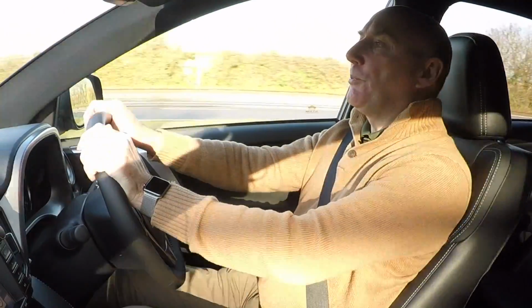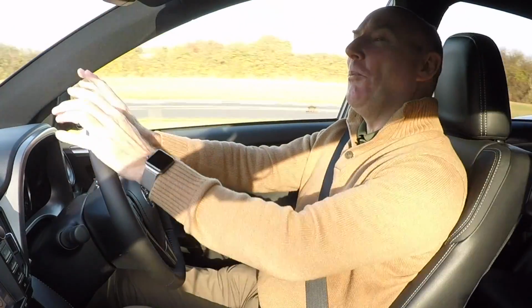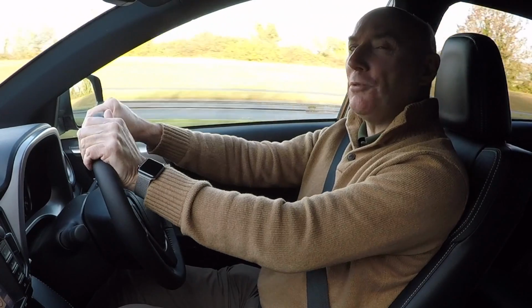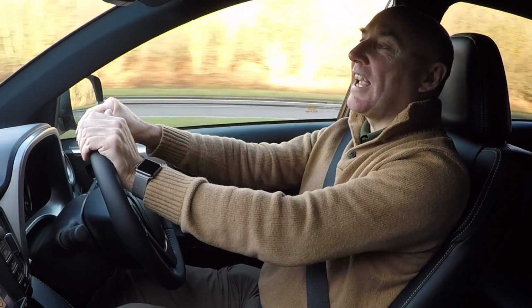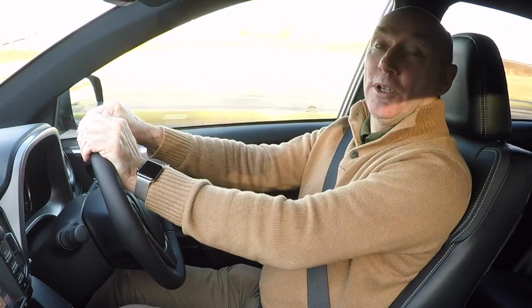TSS also includes a pre-collision system with pedestrian detection. It's not meant to guarantee stopping you to avoid an accident, but it will slow you down if it detects that you're not making the right actions. This is aimed at mitigating the effect of an accident, and in some cases it will actually stop you and avoid it.